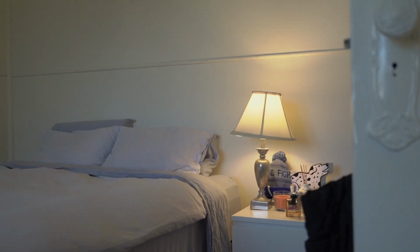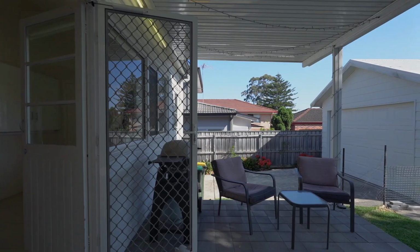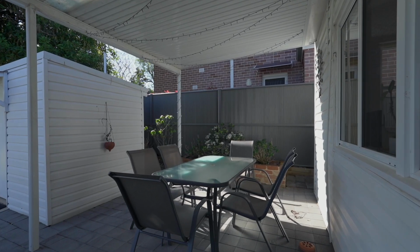Featuring yesteryear's charm combined with modern contemporary, this home is perfect for the growing family. But it's not just the home that I think people will fall in love with. It's also the location combined with the wonderful block, which provides people with plenty of opportunity for future scope to rebuild or renovate.